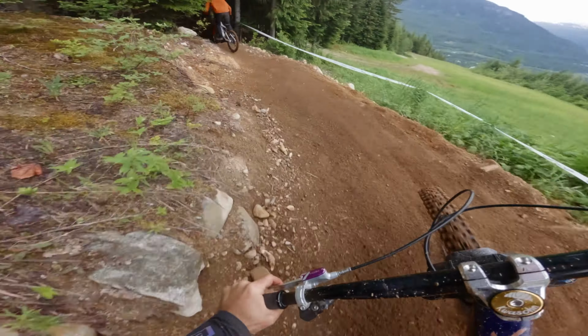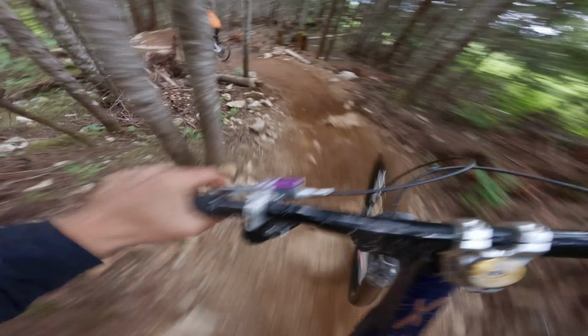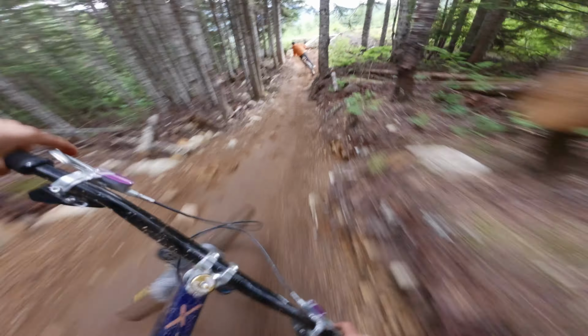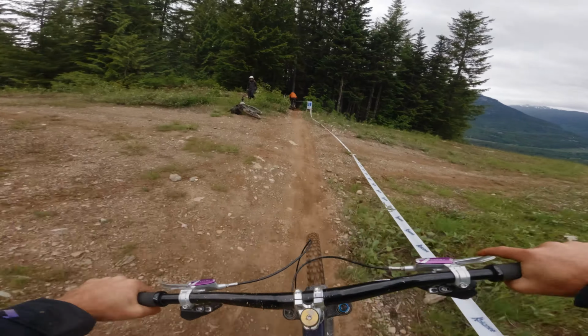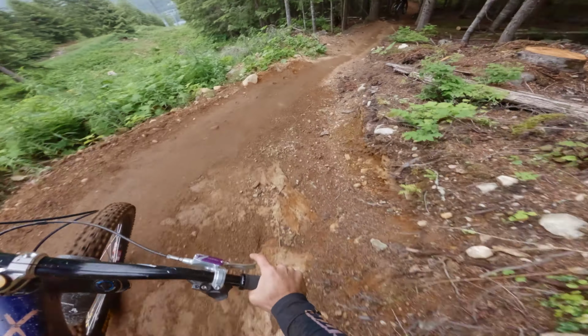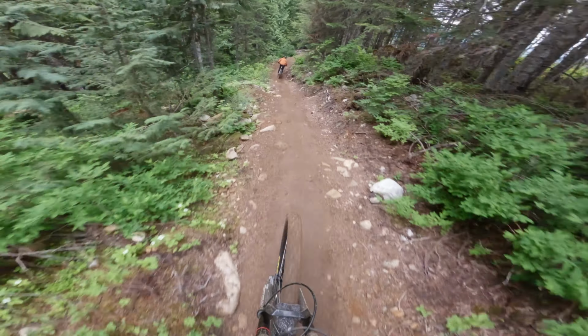This is the bit I haven't ridden. Sprint here. Grab a gear, maybe. Slide in. Might be easier to pull that even. Pull this.